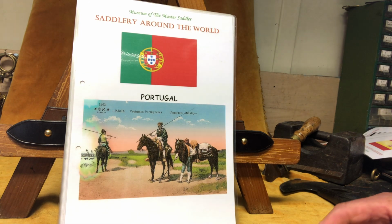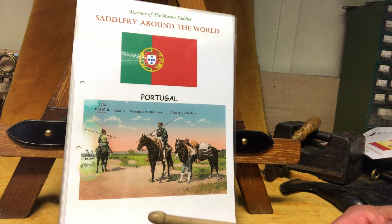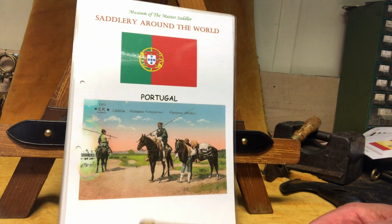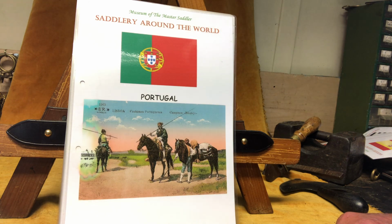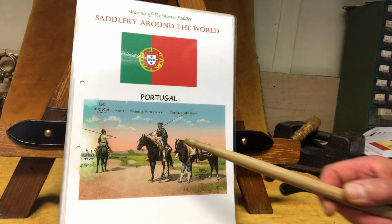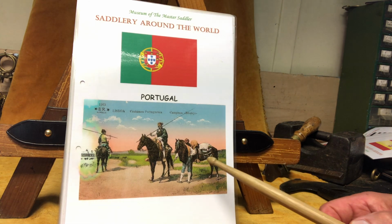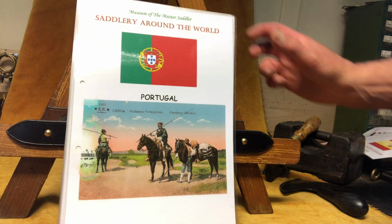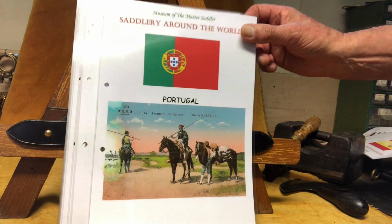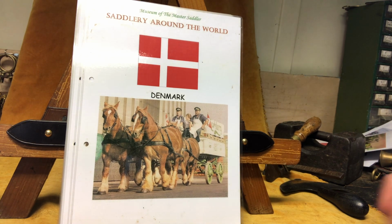Portugal. There, that's pretty old. It was taken from an old postcard. You can see just very simple bridle work, but the saddle's slightly different. The stirrups definitely different, much bigger than the European type of stirrup. Everyone developed their own style.